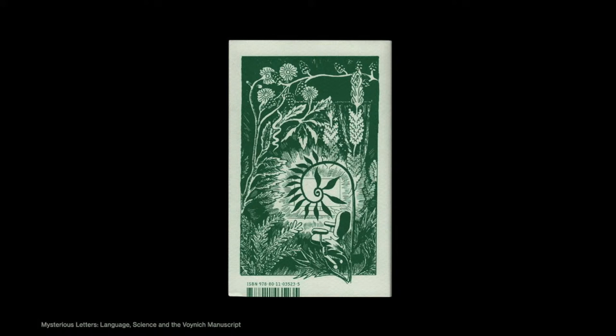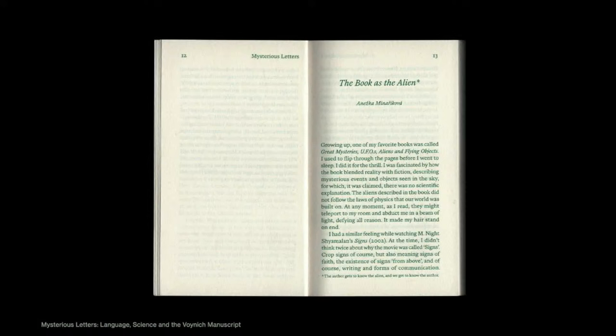It's like a private investigation into the unsolved mystery surrounding the Voynich manuscript. It is considered a UFO of the book world, and it was written in an unknown language and script in an unknown location in the 15th century. These are a few images from the book.